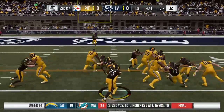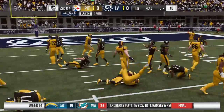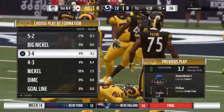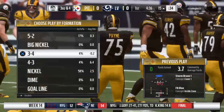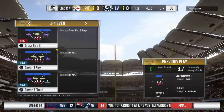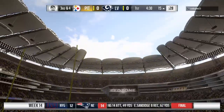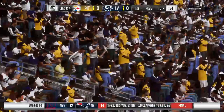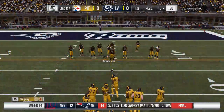Now a first carry for their fullback, and he stopped immediately there. No gain on the play that time, and they'll look to convert on what will be a 3rd and 4. And as we've seen throughout this season, it's no picnic trying to score touchdowns against this unit. They're ranked #1 against the run. But it's also difficult because it's not easy to throw the ball against them either.